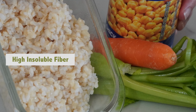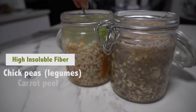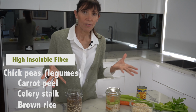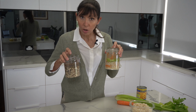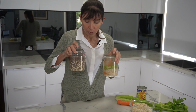Now, the other high fibre food that I mixed together was insoluble. Insoluble foods don't actually digest well as they're passing through, and these are things like your beans and legumes. I mixed up some chickpeas, some carrot peels, and I sliced up some celery, and also I got some brown rice. Some of these are the typical types of high fibre foods that we might like to reach for when we're constipated. I also mixed those up with water as well. So we've got our soluble that dissolve in water and our insoluble high fibre foods that don't dissolve in water. And I think it's really interesting to see what happened.